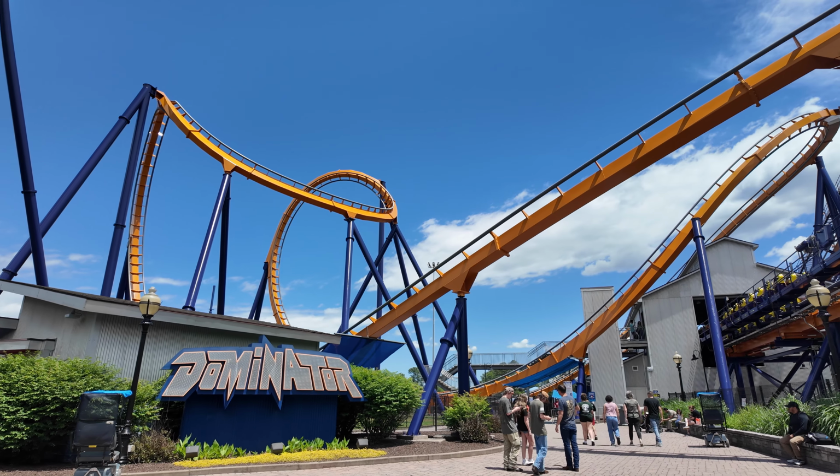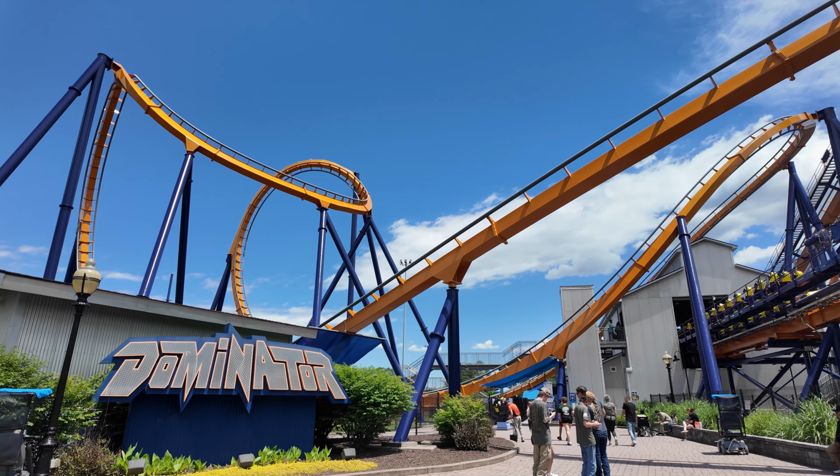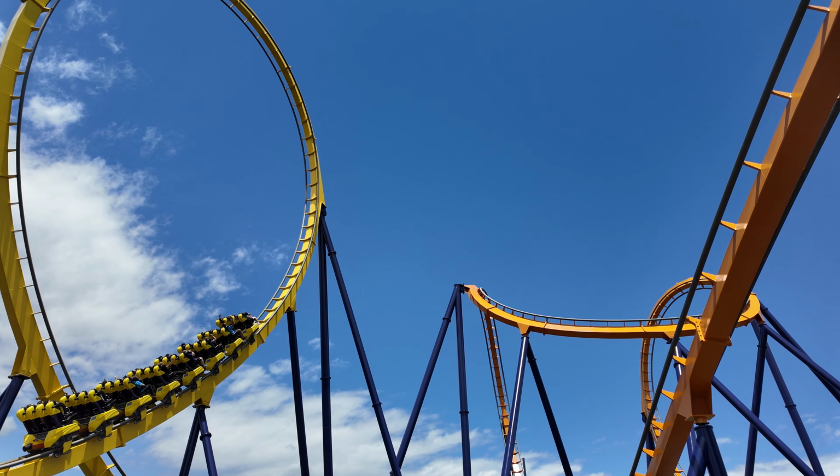And right by the front of the park is their B&M floorless roller coaster, the Dominator.